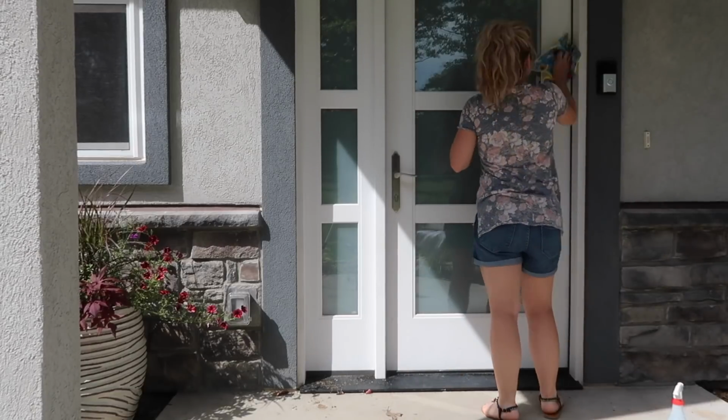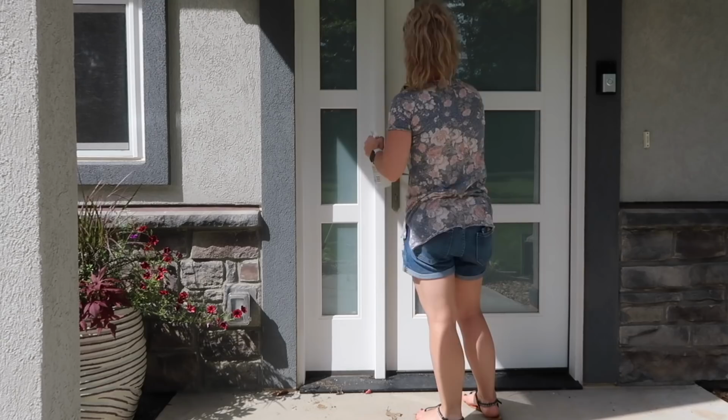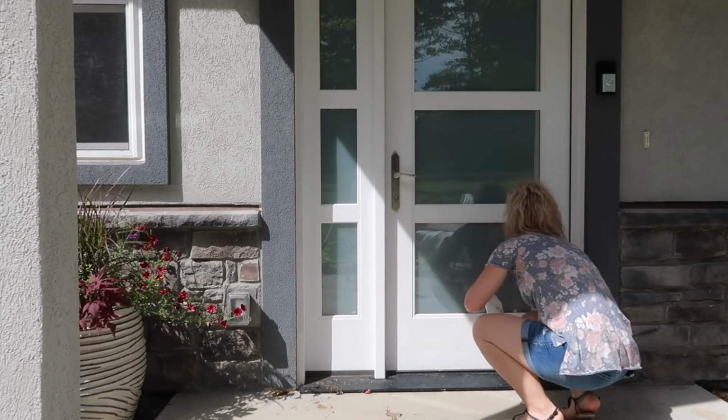I know I already started putting stuff up here, but I decided I needed to move it all back out of the way so I could properly clean the porch before I load it up with decorations.